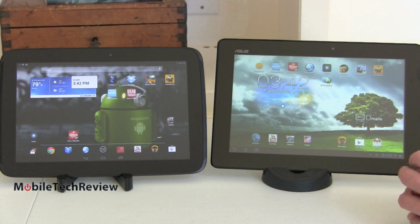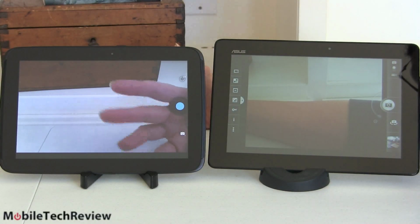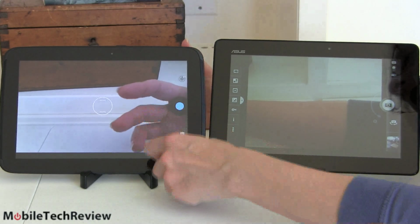Asus, with all of their tablets, they can get some real nice sharpness and clarity, but I always find they have trouble with light balance in bright outdoor settings. And there's no flash on the Asus. In terms of UI, with my scary larger-than-life hand as the subject matter right here, you can see absolute simplicity here on the Nexus side.